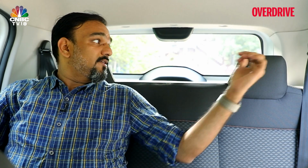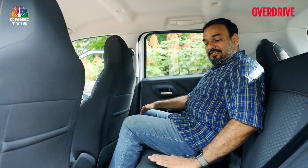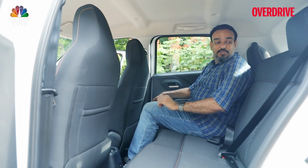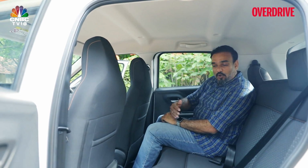Speaking of kids, this bench is only going to be good enough for 2 adults and a kid, and that's because you see the integrated headrests only available at both the ends, so that's only for 2 adults. For the kids, it's going to be a bit of a perch right here because this has a slightly elevated position, and you also see a little bit more bolstering. The squabs are a little fatter on this end. Despite the high seating, headroom isn't too bad.